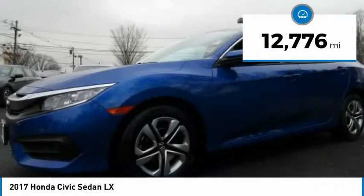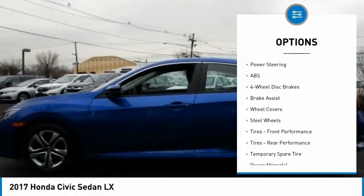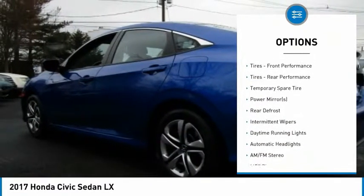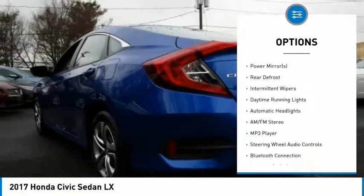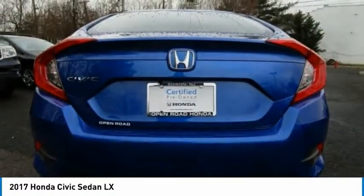Here are some of this vehicle's great options: backup camera, anti-lock braking system, steering wheel audio controls, keyless entry, stability control, traction control, Bluetooth, power steering, adjustable steering wheel, driver airbag.